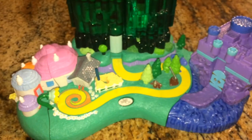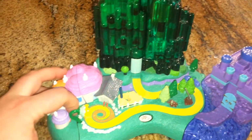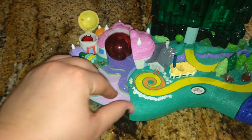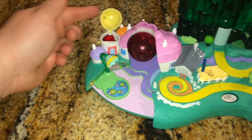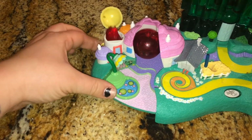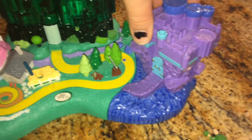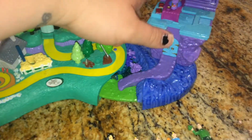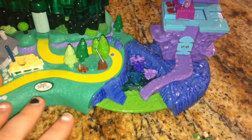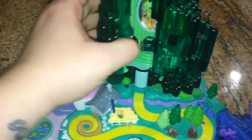And then this is how the castle... His name is the Oz. Yeah, that's the Oz. This is what it looks like before you open it up. And then this pulls out. And then you get the crystal ball back here that opens and turns. And then you also get Dorothy's house that pops up. And then over here is where the Wicked Witch lives. And her little area also opens up. And then you have Emerald City, which you're supposed to push, but it got a little loose today.